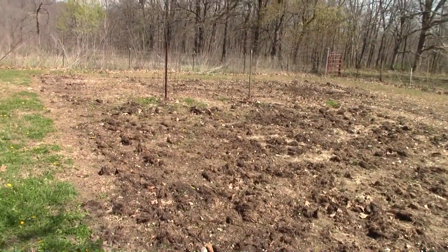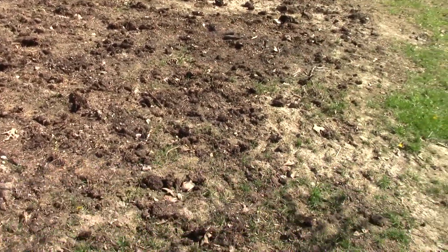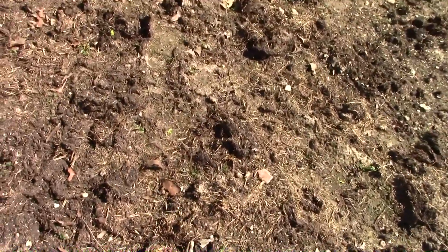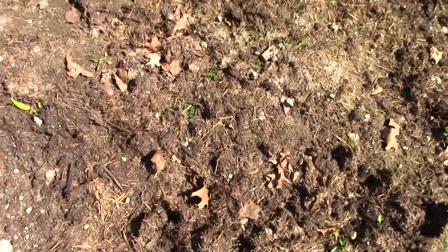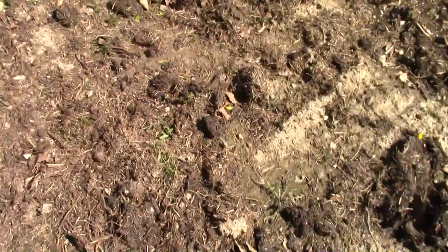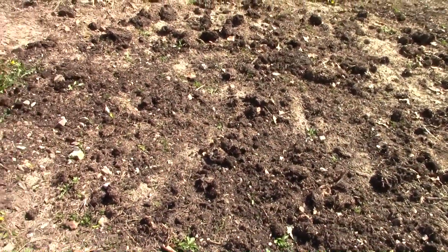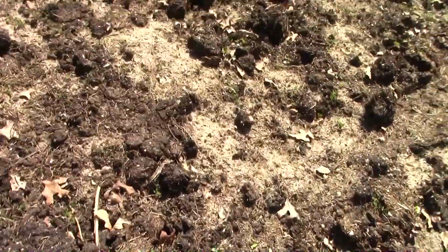Okay, so I thought I'd come over here and get a little bit closer of a look at how this garden spot's doing. It seems like the poop has done really well with the good amount of rain that we've had going down into the soil, and all that hay and everything that was in there has been kind of stomped and beaten down. There's really not too much grass in here. Not too much at all. There's a little bit, but it's really not that bad.